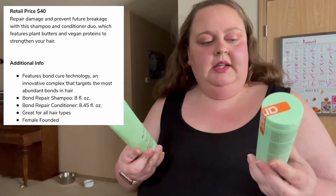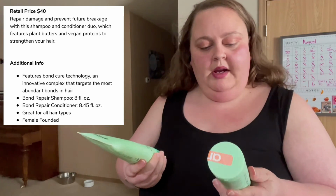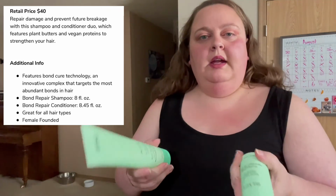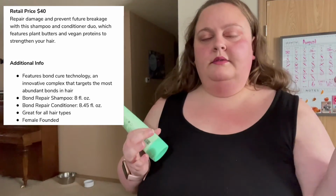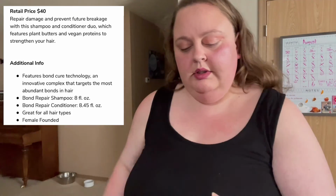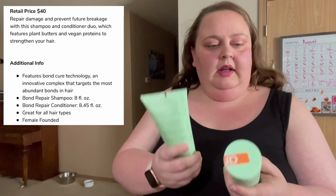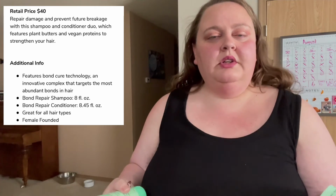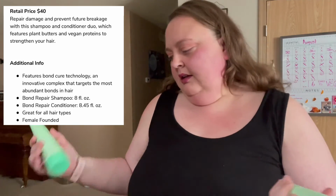All right, next. One of the things I did pick was this Amika Bond Repair Shampoo and Conditioner. I really do have trouble with my hair. I have a lot of hair, kinda. But it's thin and flat. Well, right now it's not because it's in curlers. But I have trouble keeping it hydrated and not looking straw-like, kinda. So I thought maybe I'd give these a try to see how that would go. So I did pick those.